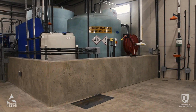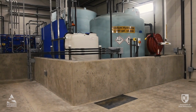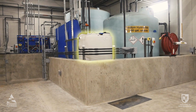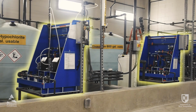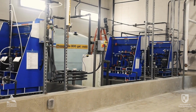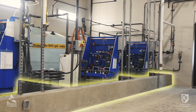Here we are in the chemical room. Some chemicals are delivered in dry form, while others are delivered as liquids. Most systems include bulk chemical storage, day tanks to safely store smaller volumes, and chemical metering pumps. The type of pumps and size of the tanks depends on the chemical and the dose required. Each of these systems is in a separate containment area in case of a spill.